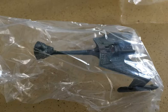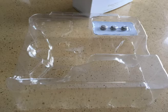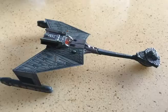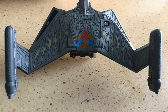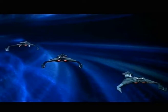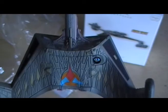I keep the box in sight. Yeah, we'll put it right there. You can see it's wrapped up. Put in plastic wrap. The detail on this is pretty wild. Look at the detail on that. You can see all three of them in the movie. Look at that. I hope the camera picks up the detail. Like I said, I will put up a lot of pictures, as I usually do. Look at the belly. The Klingon symbol.